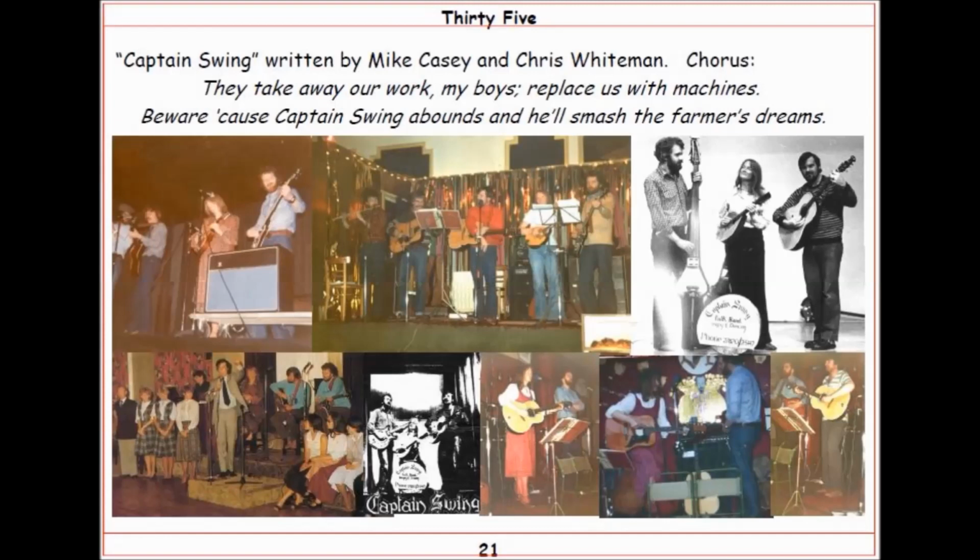Captain Swing's a laborer, by now you must have learned. At night we break the threshing machines, and what would not smash we burn. They take away our work, my boys, replace us with machines. Beware, Captain Swing about.